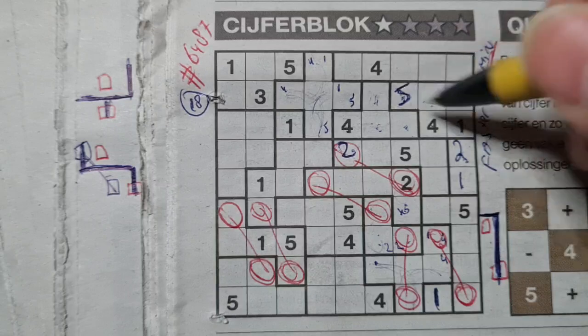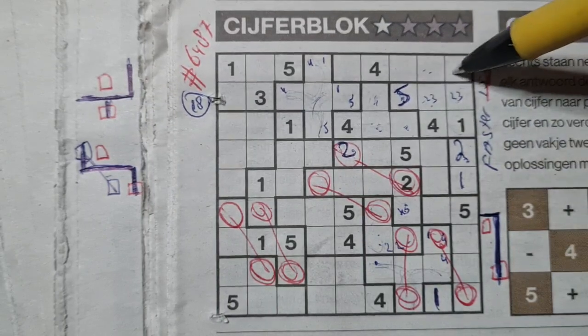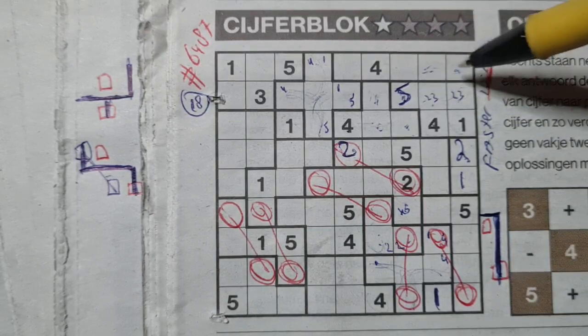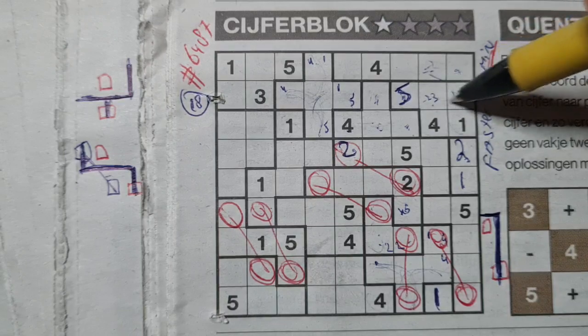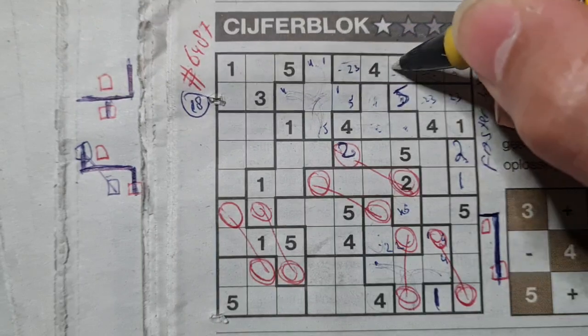Two numbers left in this area, two and three. That means that those two boxes can be two or a three. We have a double two there, double three there. If I place a 2 here or a 3 here, I cannot fill any 2 or any 3 in one of those two boxes. So the 2 and 3 goes in those two boxes as a pair.